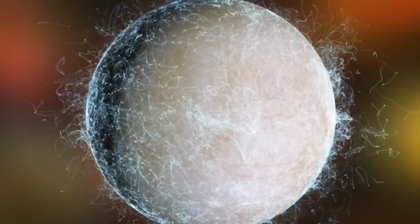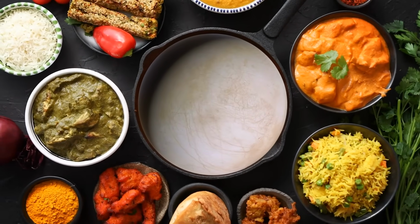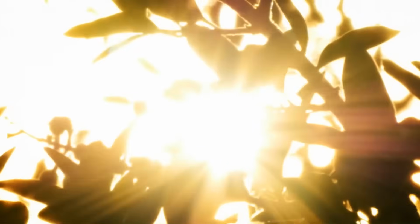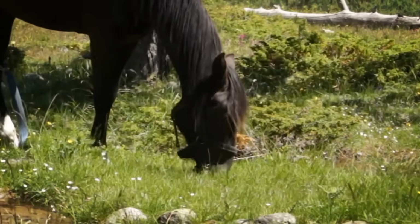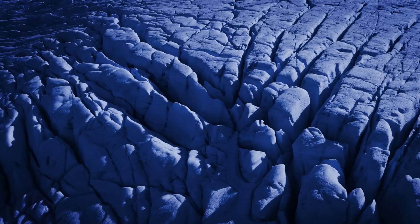And finally, energy. It's like fuel for life. Just like we need food to keep going, all living things need energy to survive. On Earth, plants get their energy from the sun through a cool process called photosynthesis. Plants turn sunlight into food, and when animals eat those plants, they get energy too. But the kind of life that might live on Europa can't rely on sunlight. Europa is covered in a thick layer of ice, so there's no sunshine reaching its surface. Instead, life on Europa would have to find another way to get energy. And that way is through chemical reactions.